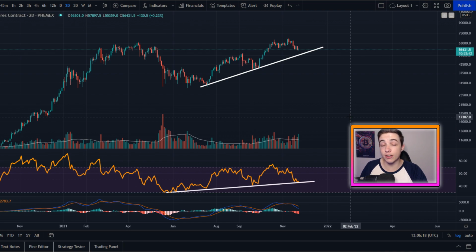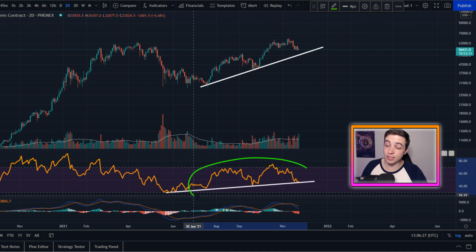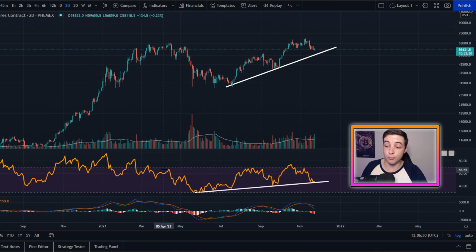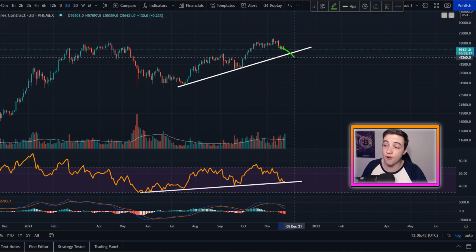So obviously it is not impossible for us to experience more bearish price action. Nothing is impossible, but this is just something that we're seeing right now on the bigger time frames that we did not see back here. And this potentially goes against the possibility of having a further crash to the downside.